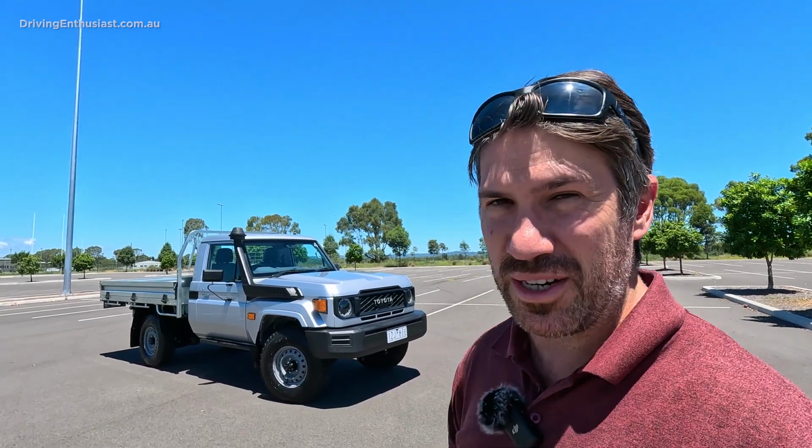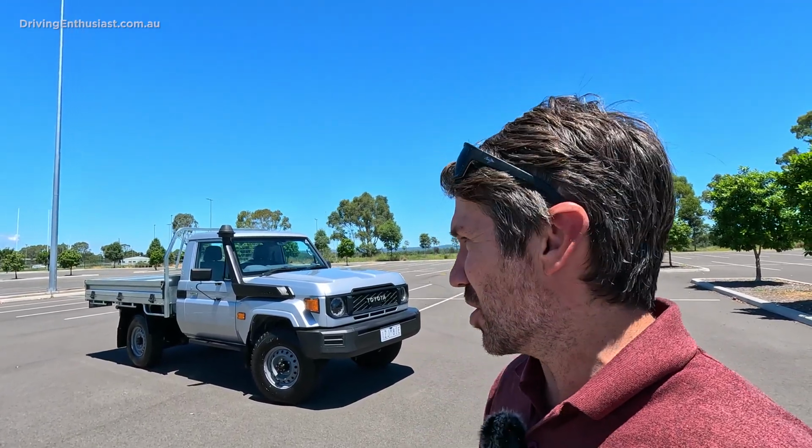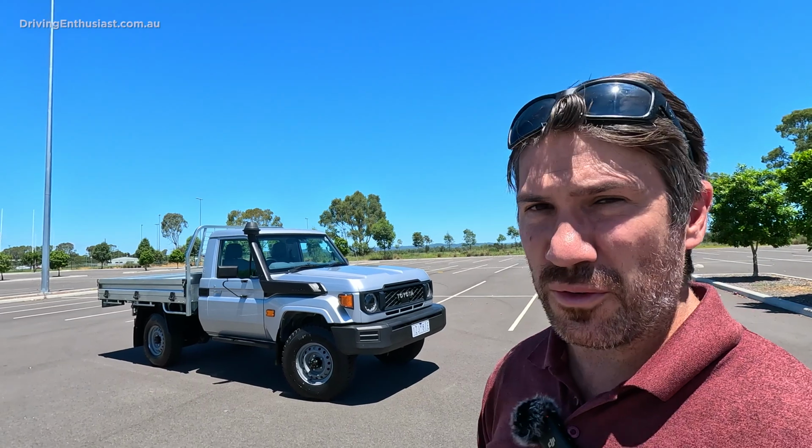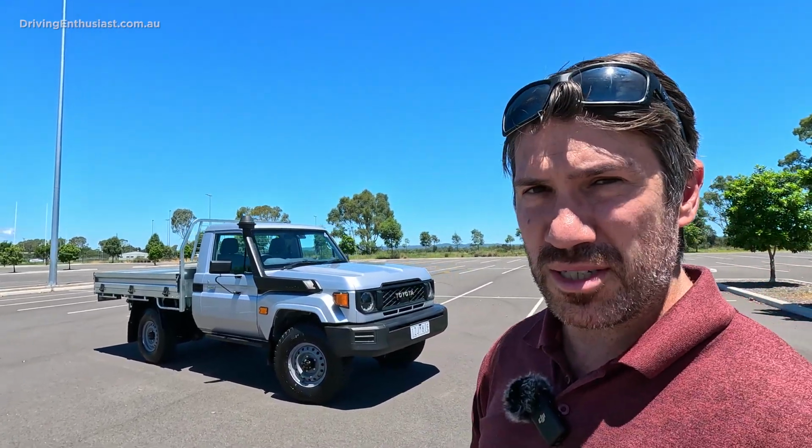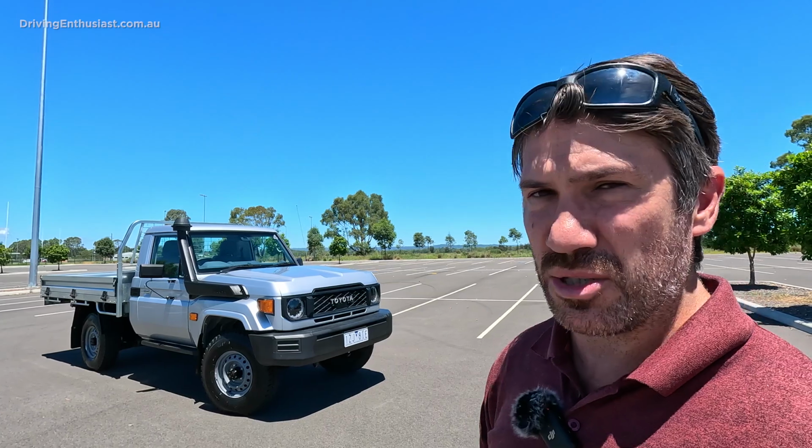Not that it's meant to be a quick vehicle to begin with, but we'll check it out anyway. I've got a few of these booked in, so the twin cab and the wagon as well. I'll do a more hardcore off-road test with those, but for this video, we'll just check out the performance. This is the absolute base spec too, so it's probably the lightest weight model of the lot.